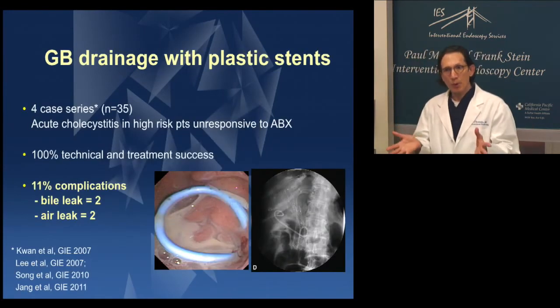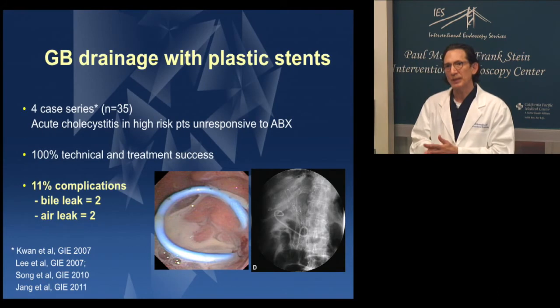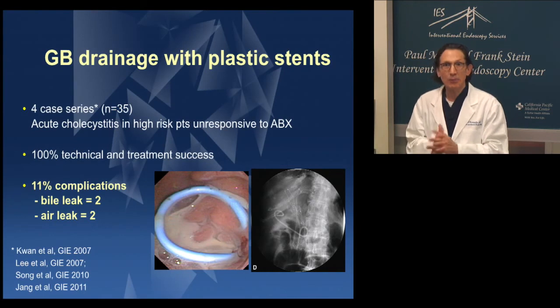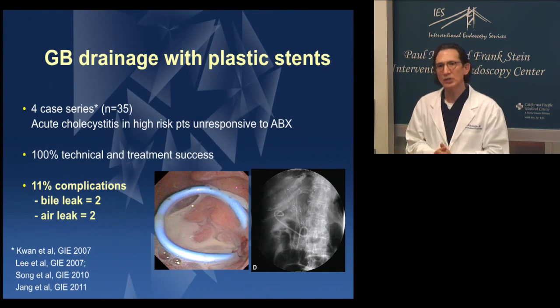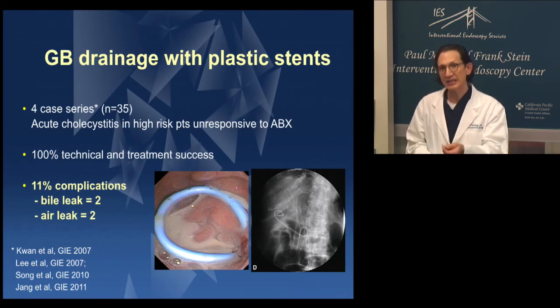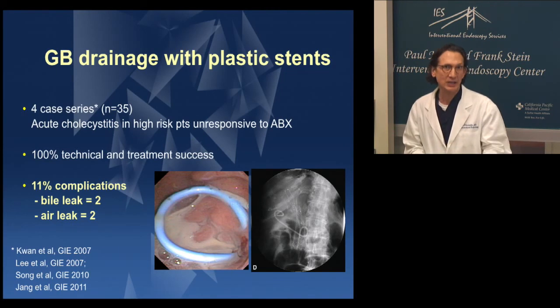There have been reports of gallbladder drainage with plastic stents dating back to 2007, several case series done, and reporting great success. So certainly a possibility. These were all, of course, non-surgical candidates. But the complication rate was 11%, and these complications were related to leak. So there was bile leak in two cases, and there was air leak with a symptomatic pneumoperitoneum in two cases. Next slide.